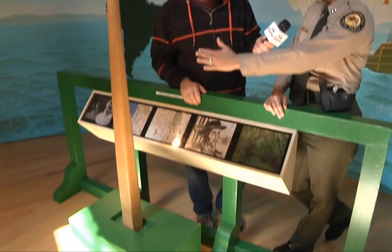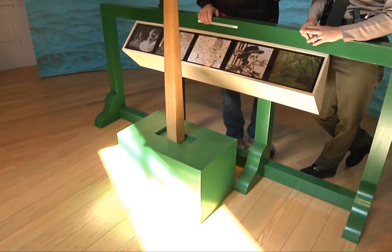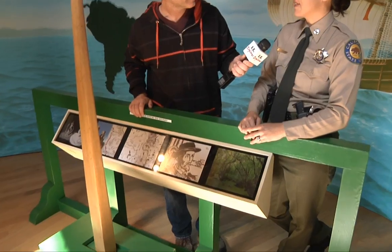This is one of our interactive displays, and it actually walks you through the history of how citrus got to the United States. But our citrus here is all grafted. It's not from seed mostly, so it's a little bit different. Now, when you say grafted, people that don't know what that means, what are you talking about?